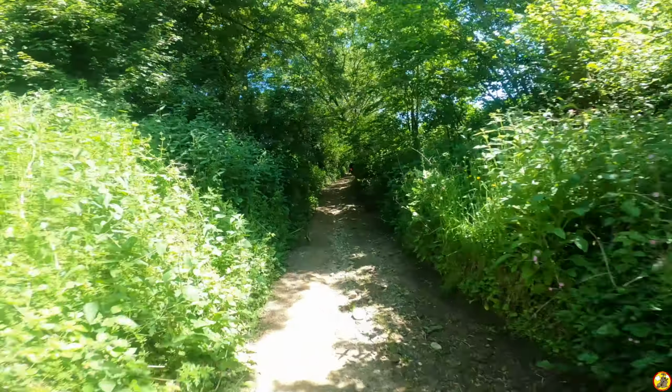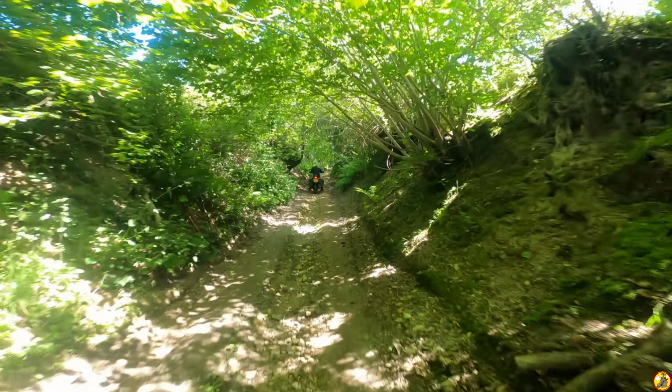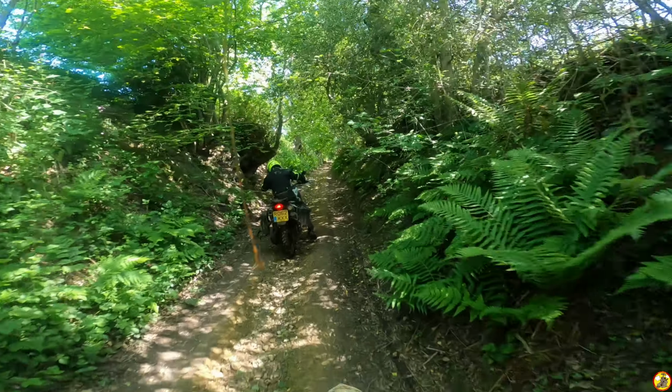And now we're out of all of that, and it's all easy peasy again. I do like this lane. It's a good old challenge, that is. It's a good old challenge.